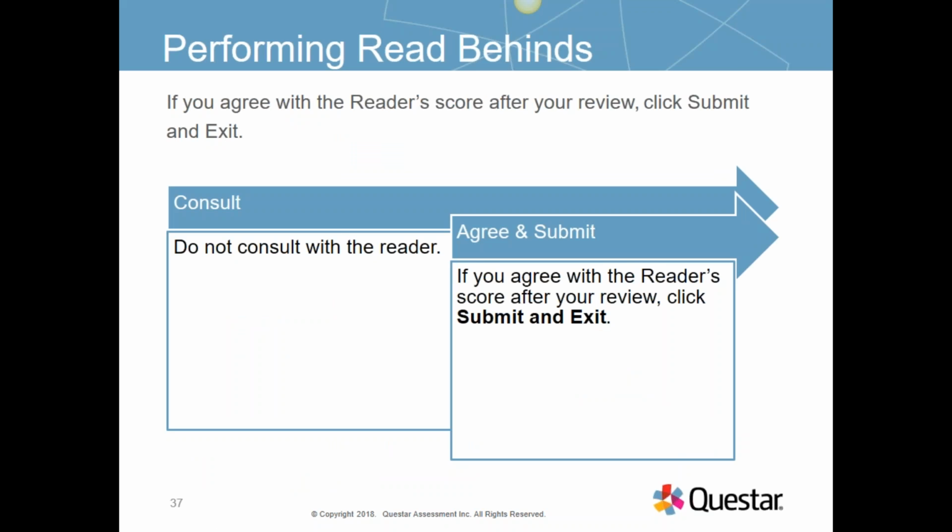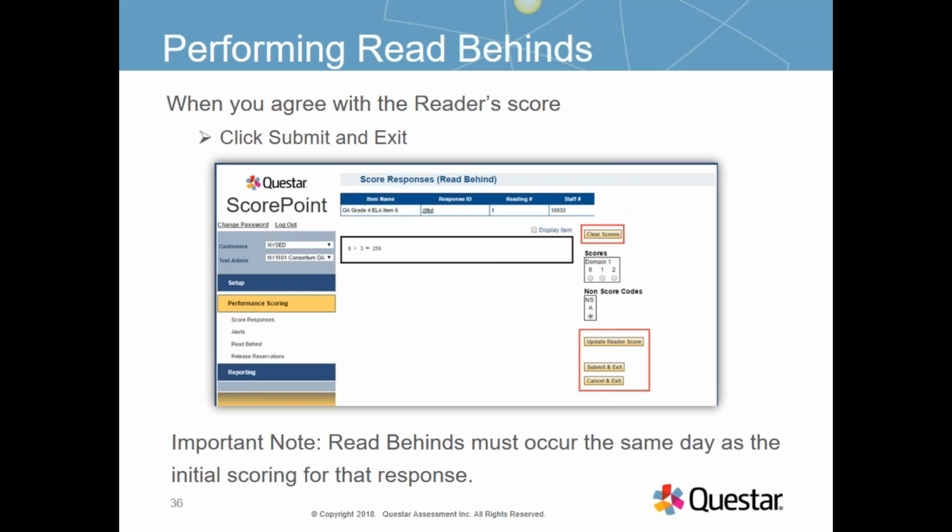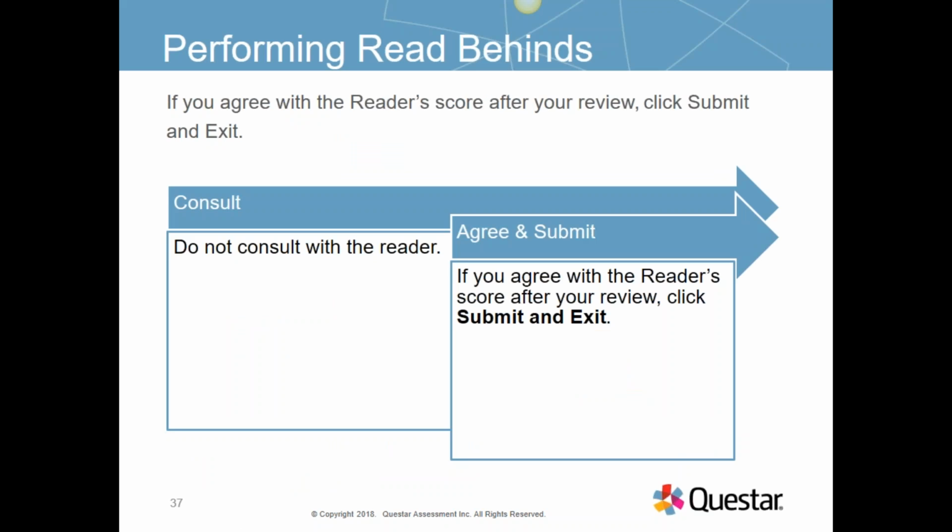A couple other scenarios. Based on the buttons, let me talk about those buttons for a second. If you need to update a score, you would click on the score itself. But as I go through the different scenarios, these are the buttons that I'm talking about: update reader score, submit and exit, or cancel and exit. And I'll go through those in just a second. So the next scenario, if you agree with the reader score, oh, it's the same scenario, I'm sorry. If you agree with the reader score, after you review, click just submit and exit. You don't need to consult the reader, you just click on submit and exit.